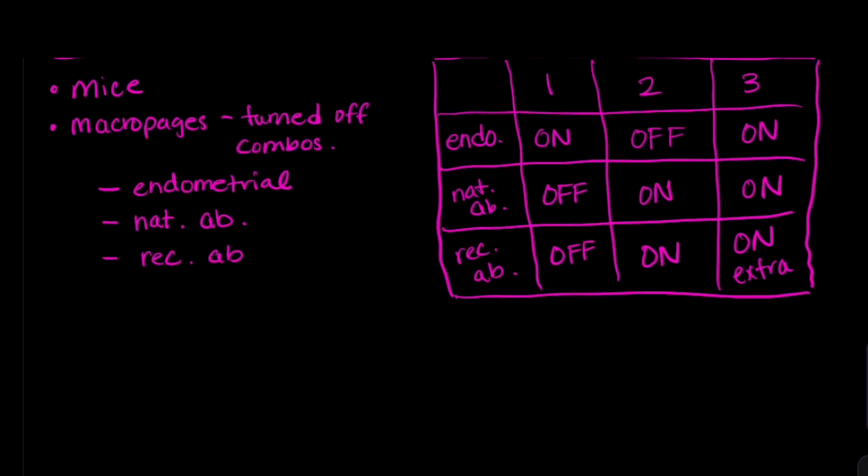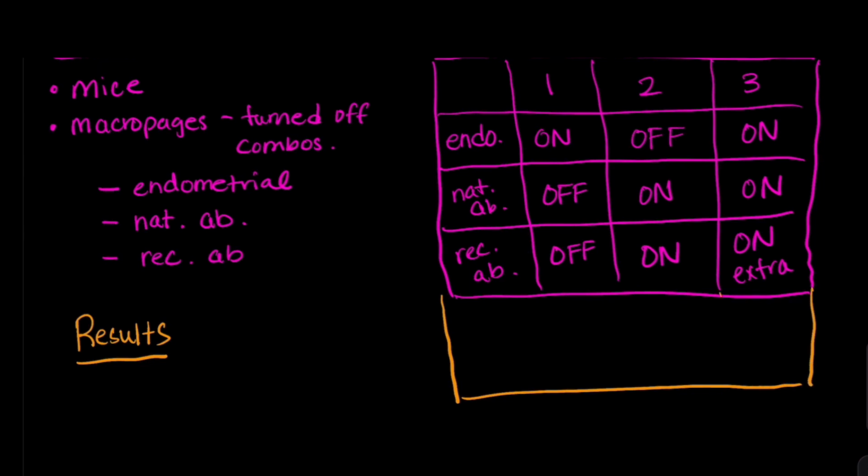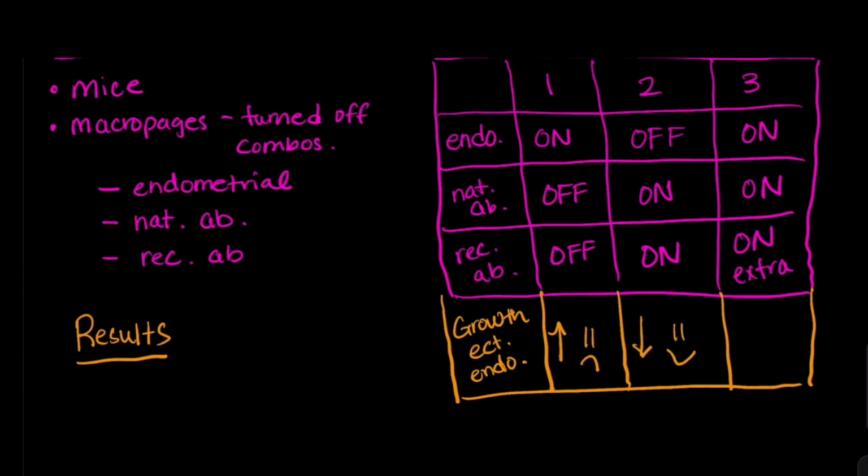Let us talk about what they found. Results. And for the results, I'm just going to add a row onto my chart. So here we are looking at the growth of that ectopic endometrium, or those endometriosis lesions. So in experiment 1, they found that the growth of the ectopic endometrium actually went up. So that's a bad thing. In experiment 2, the growth went down, which is a good thing. And in experiment 3, the growth went down even more.